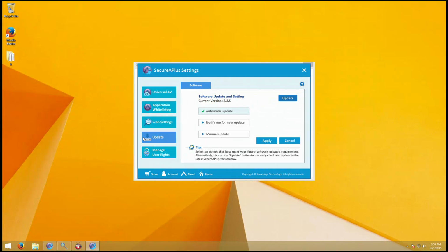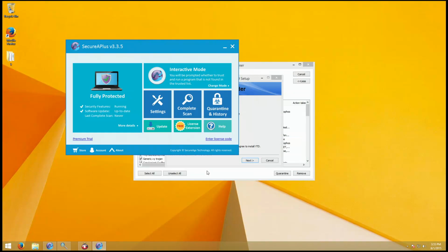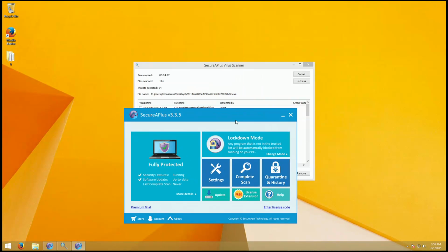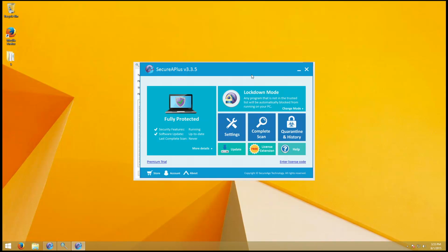So that's really all you're getting is the cloud antivirus and this whitelisting, which isn't the most innovative thing in the world. And you have to pay like $22 a year for it, essentially. So we're just going to quit that YouTube downloader. That was just a demonstration of what happens when you try to run an app with SecureAPlus.